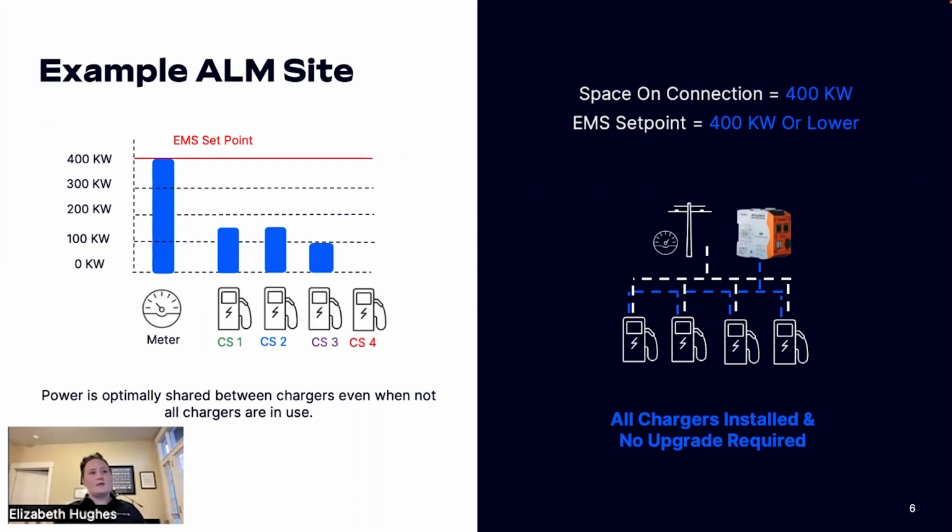Over on the white side of my screen, I have a graph here so that you can see the differences between automated load management and derating. So with automated load management, power is shared between the chargers, even when not all the chargers are in use. Right here, I have the same situation as before, where only 3 chargers are being used. But you can see in this scenario, charger number 1 and charger number 2 are using their full nameplate capacity of 150 kW, where charger number 3 is using the rest of the 400, using 100 kW.